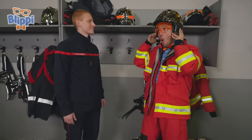Yeah, forts are so cool. I think a great fort needs three things. A cool way to get in, an awesome way to get out. Yeah, and something unique to make it special. Exactly. Ooh, we have to use our creative thinking.